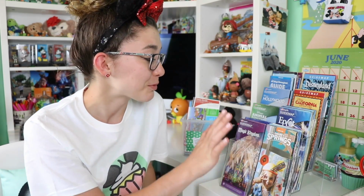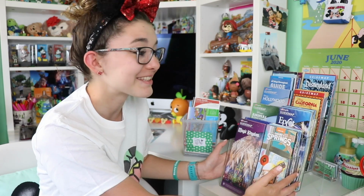I hope you guys enjoyed looking at some of my old Disney maps, maybe learning a little bit of Disney history. I am so excited to put this display somewhere and be able to have the maps displayed all year round. Let me know down below in the comments, do you collect Disney park maps? I know not a lot of people do, but as I mentioned, it's just a cool thing to look back on your past trips, what it used to be like, and seeing all the different rides and things. I just think it's very, very cool.